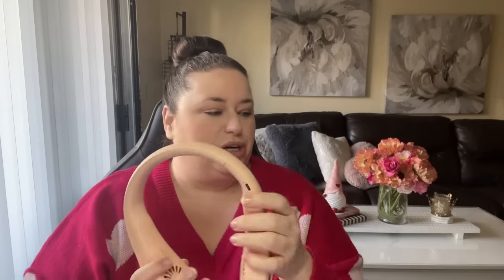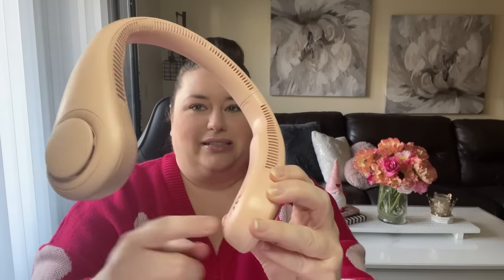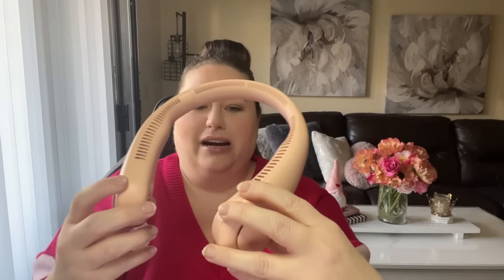This thing is fantastic. It has three different speed settings, so you got high, medium, and low. It's rechargeable, uses a USB-C charger that it obviously comes with, and the little button to turn it on just blends in seamlessly here. But let me see if you can hear it. It sucks in the air over here, the little fans are here, and then it pushes it up around your neck. So you just walk around with your own personal fan.